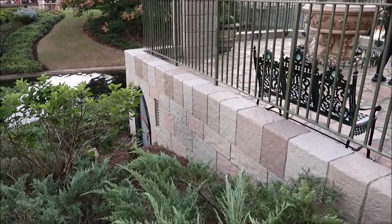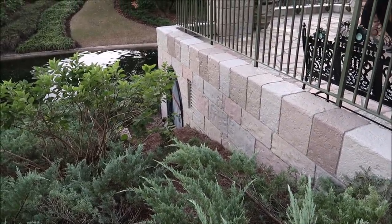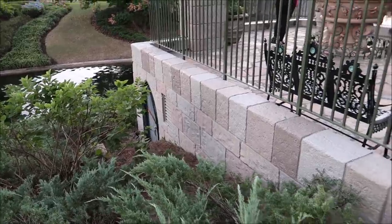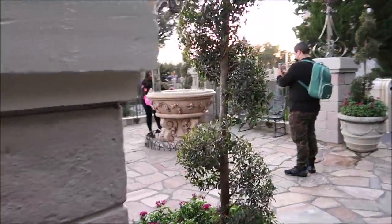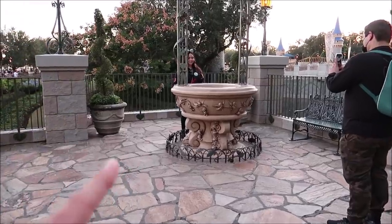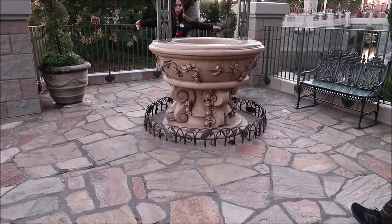I'm so fascinated. Here's a better look at it. It has a lock on it, so there is definitely something underneath there. What is underneath the wishing well? Oh, you know what? I just pieced it all together. That's where they collect the coins to give to charity. Totally makes sense now. I'm glad I solved that mystery, but still, I would love to know what it looks like under there.